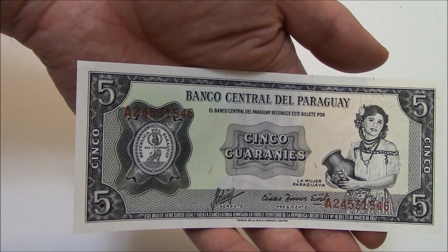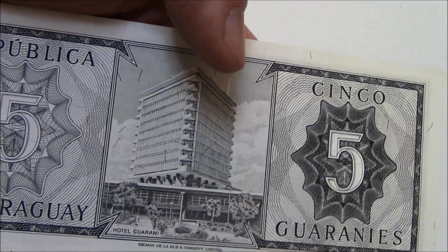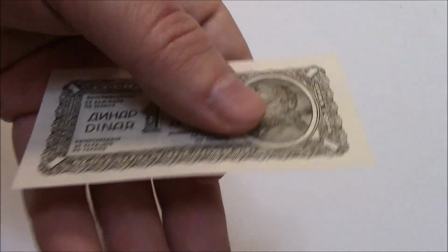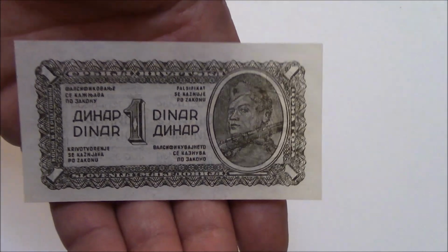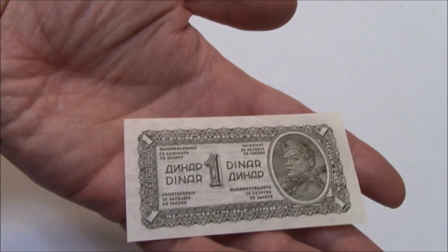Here's a note from Paraguay, 1952. You can see a girl holding a jug, and this is the Hotel Guaranian, right here. Here's a note from Yugoslavia, uncirculated, 1944, and it was issued during the Yugoslavian resistance. You can see a soldier right there. Yeah, the currency really reflected the times. That's what makes currency collecting so interesting. It's a small note as well.